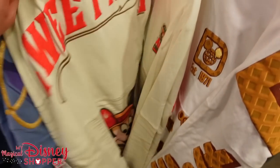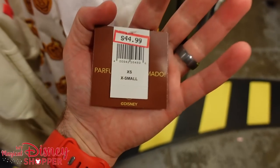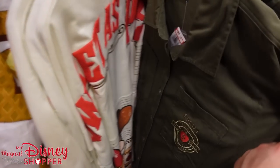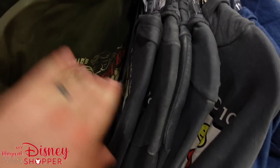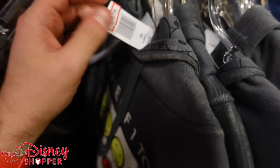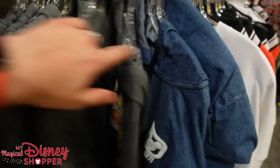They were $75. Oh, there's another Mickey Waffle Spirit jersey. Did I save the price on that? It's still $44. And this apple orchard top is $25. There's the back side. There's the front side. They have that in large and extra large. Going into the Baymax on a scale of 1 to 10. I love this hoodie. I love the graphic in the hoodie. And it goes for $19.99. It was a $60 hooded sweatshirt. Extra small, small, medium, and extra large, and 2X. Woo!